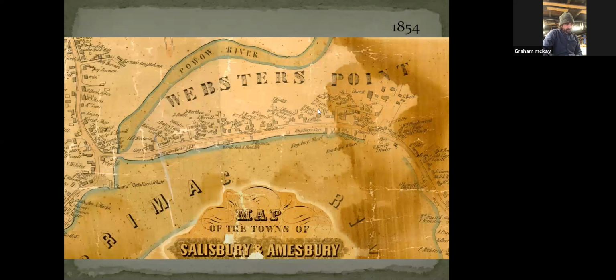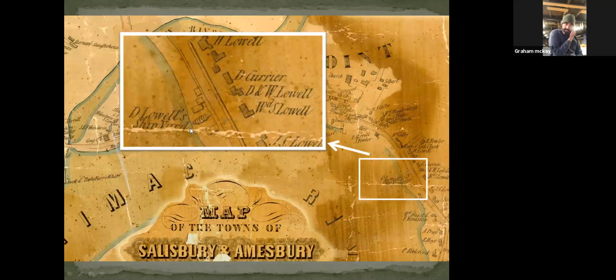And here, I love this. This is the earliest real map of the area that we have that shows what people were doing. And if you look over here, you see D. Lowell Shipyard. This is the Powwow River where I said the Lowells had started their businesses right up along there. And the reason that I really love this map is that I believe it dates to the 1850s. It still shows this location as a shipyard and not a boathouse, as the succeeding maps will show, which means they were still building ships here.